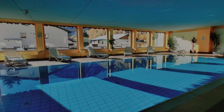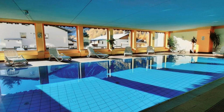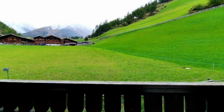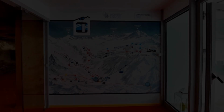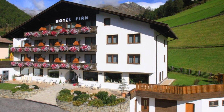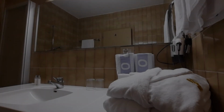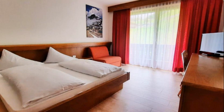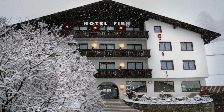The location of the hotel is outstanding and guests love walking around the neighborhood. There are 4 types of rooms available on booking.com. You can book online and enjoy it. You can see more than 100 reviews of this hotel on booking.com. View rating is 8.4, which is very good.